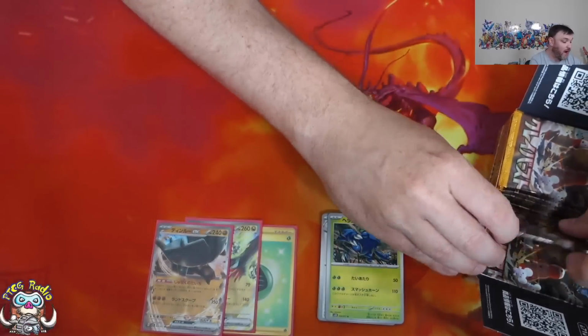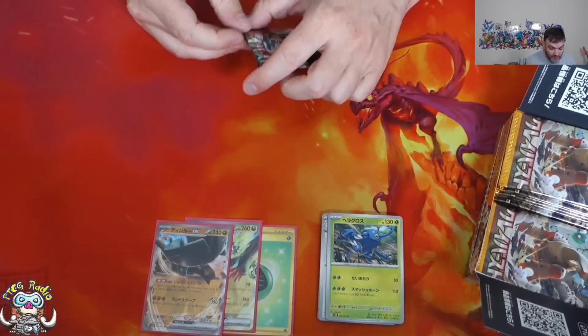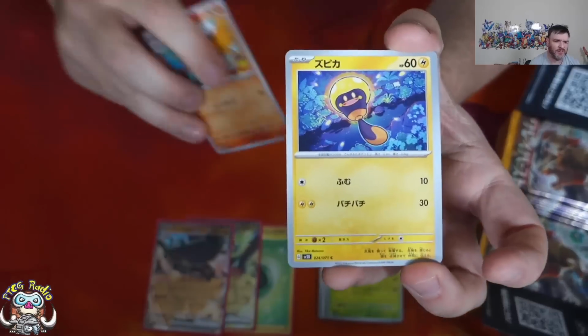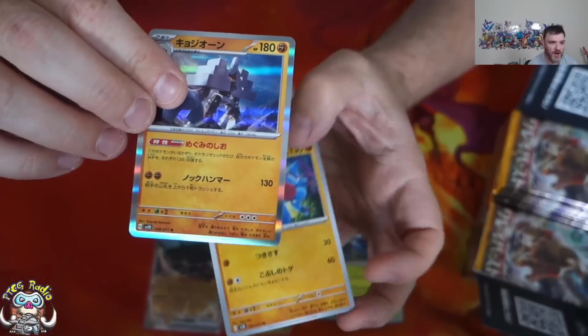So yeah, you get 3 of the 12 artwork rares. Admittedly, you will have to go and buy 9 artwork rares if you want to complete them. They are technically secret rares. For me personally, it's really quite simple. I want 1 of every common, uncommon, holo rare, EX, artwork rare. I'm not going to go after the secret rares. That's too much.